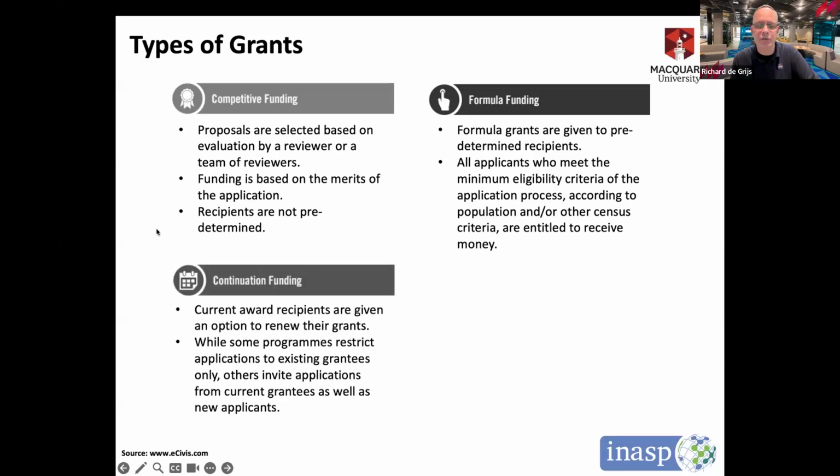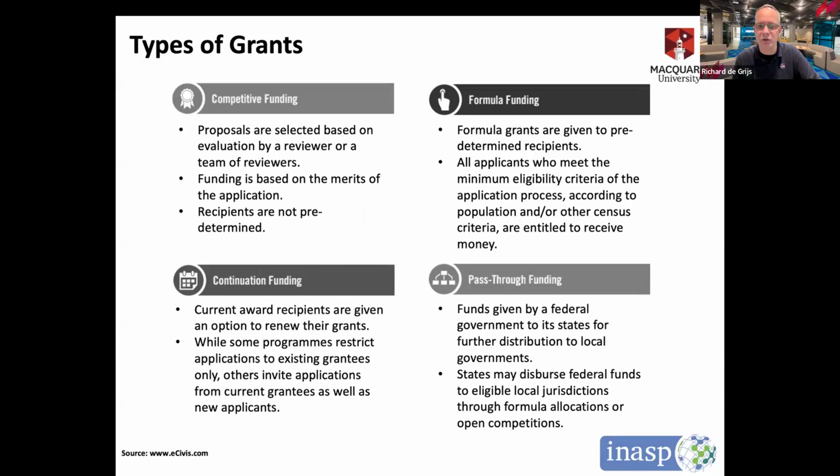Then we can have continuation funding. Some grants allow you to apply for continuation money once you run towards the end of the project and the project has potential to continue. Sometimes it's open to both new applicants and continuing applicants. And then there's money mostly from the government. If you have a federal government, they might give funding for research to the states, and the states will then pass it on to you as the researcher if you qualify for their grants.